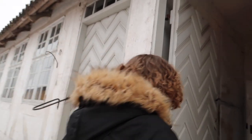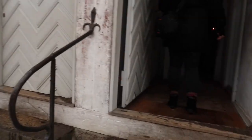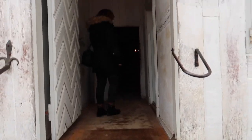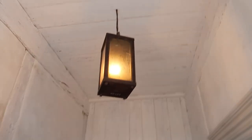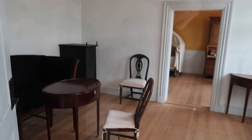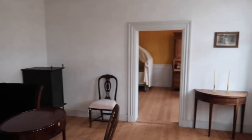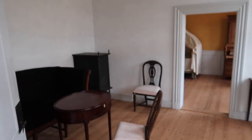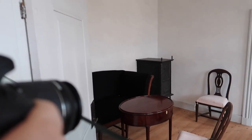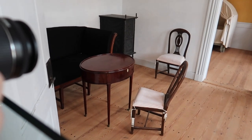Oh my God! Look. Okay, we need to take a picture. Wait a minute. So we're going into the first building. Look at that, guys. And that's a living room. And in the back, you can see a bedroom from 1833. That's actually pretty nice. Middle class room. Middle class. Damn, look at that.